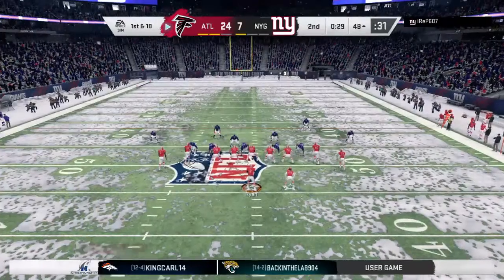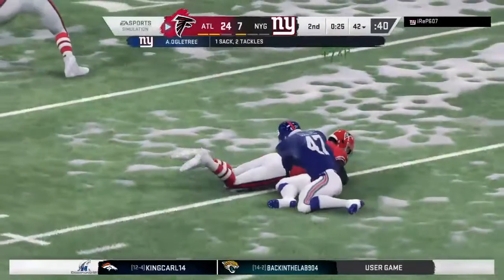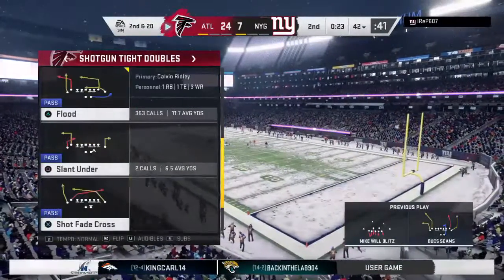On first down, Ryan. Nowhere to escape, and he goes down. Alec Ogletree gets him for a loss of 10 yards from his linebacker spot.